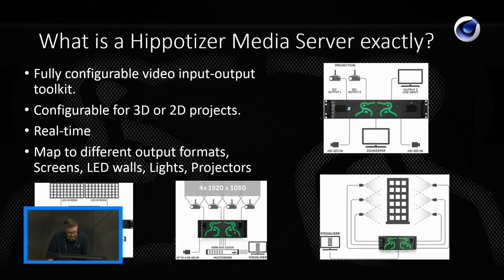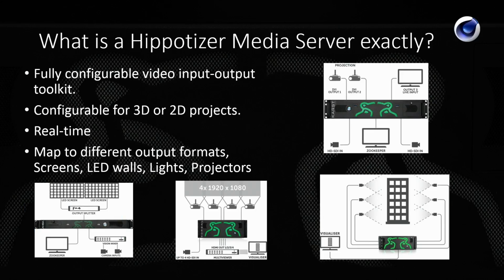So what is a Hippotizer exactly? You could think of Hippotizer as a fully configurable video input and output toolkit, configurable for 2D or 3D projects. You can use Hippotizer to map video to screens, LED walls, lights, and projectors.